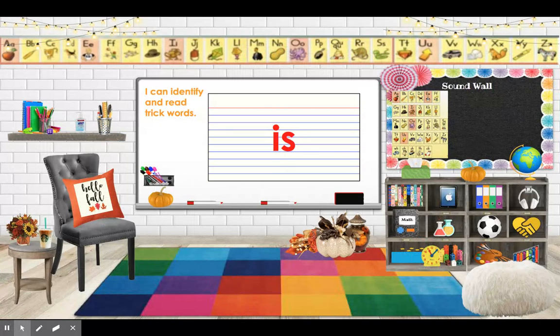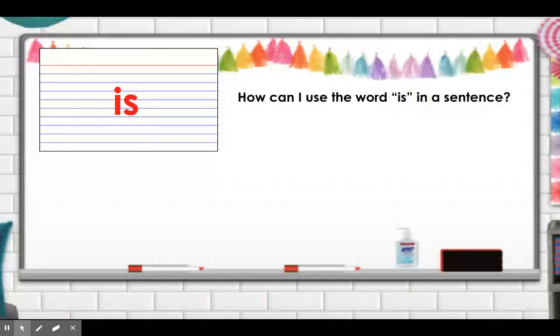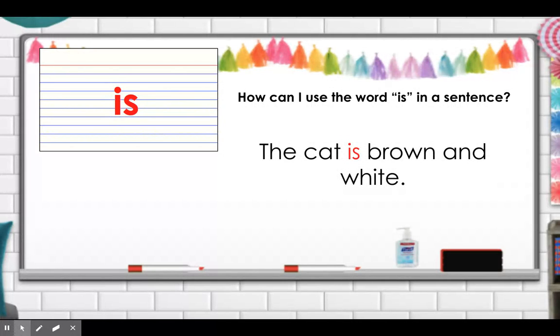Our next trick word is is. How can I use the word is in a sentence? The cat is brown and white. Can you think of a sentence using the word is?